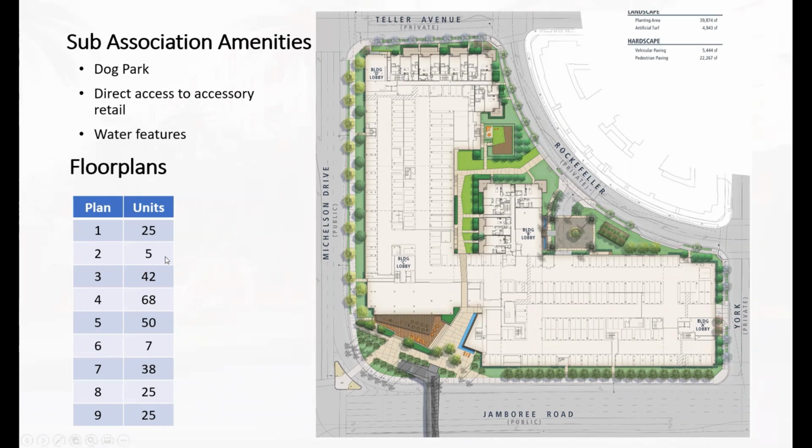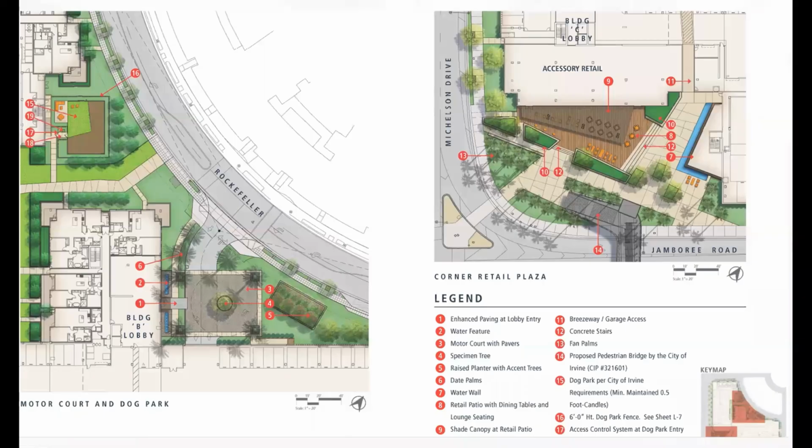It doesn't mean that plan 2 is better than plan 4. It's just because of the building and the layout, we didn't have a chance to build an equal number of homes for each floor plan. There are a lot of amenities, which I will explain later also, but this is the accessory retail area. This is the outdoor space. This is going to be a very nice, I heard, waterfall or water fountain.